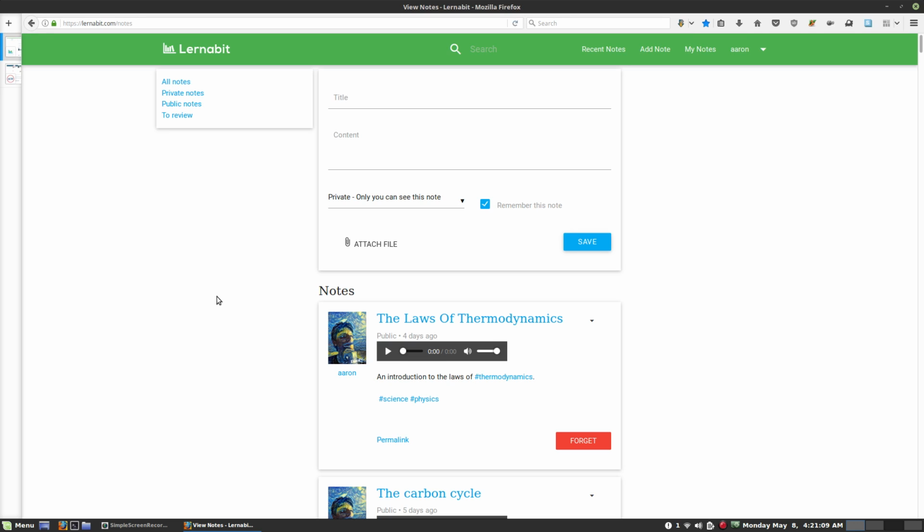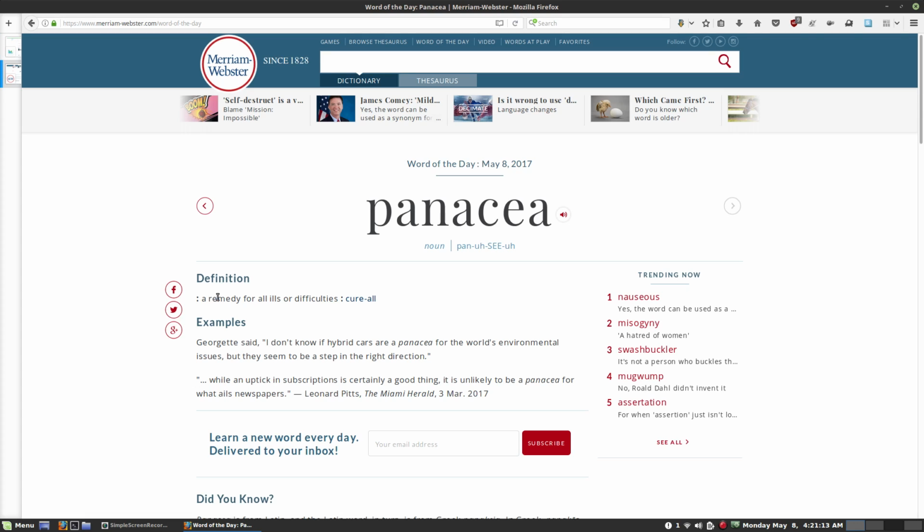And to demonstrate how this works, I'm just going to do a very simple note for this Merriam-Webster word of the day. So suppose I learn this new word and I want to remember it. If I just wrote this down in Evernote, it would get buried with all of my other notes, and then I would never find it again. It would never actually work its way into my long-term memory. And that's what Lernabit does.